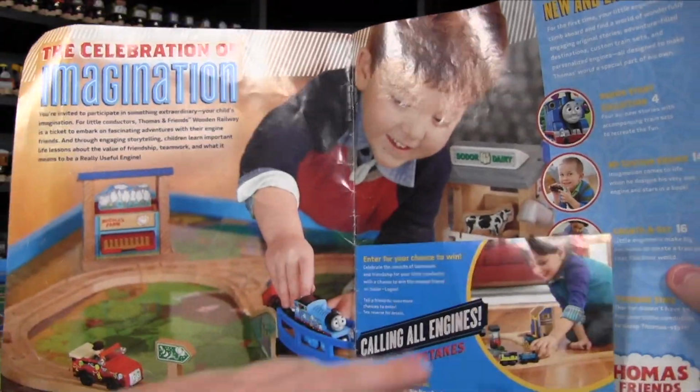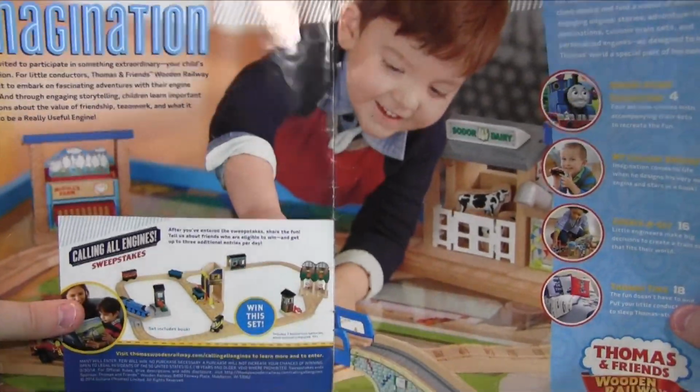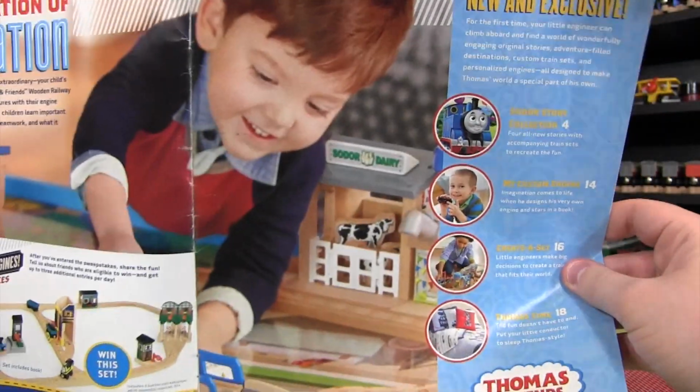It's a little child playing with Thomas, and it's hard to believe. I mean, this catalog's 10 years old, so this child is probably in high school at this point, which is crazy to think about.